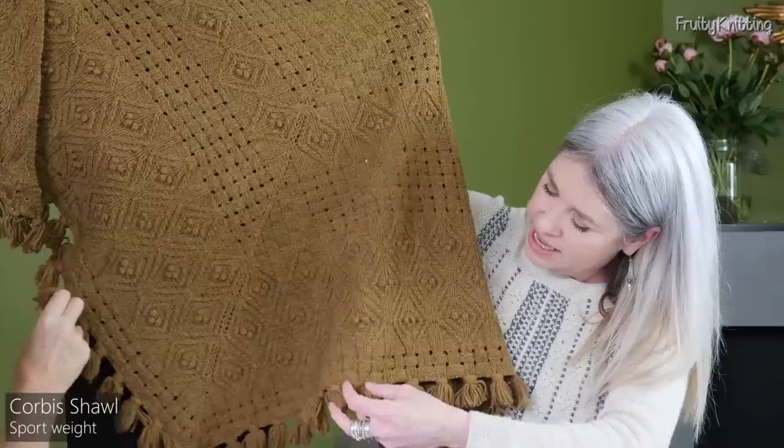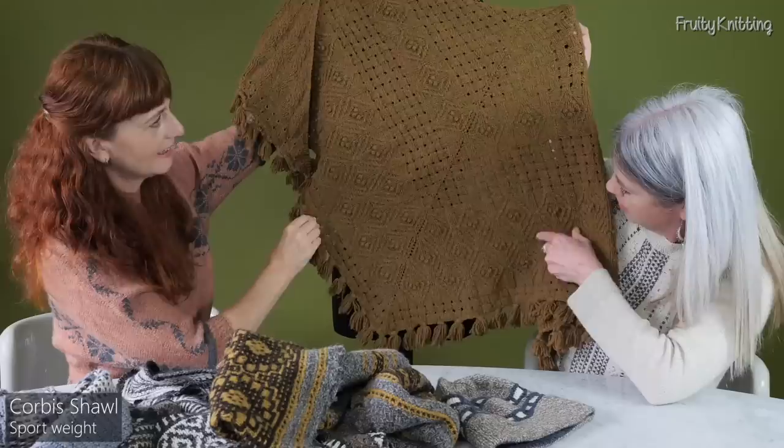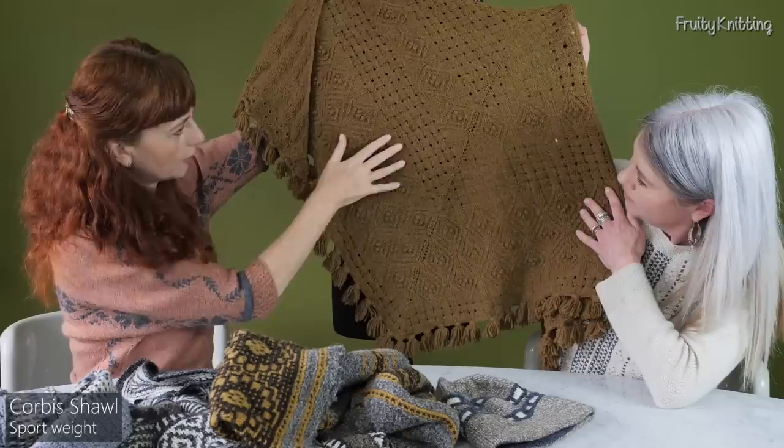And I finished this with little, how do you call them? Tassels? Oh, tassels. Yes. Because they reflect the shape. So this pattern is not a stitch pattern that you've picked up. You've made this up yourself, which is great because it does flow naturally out of the basket weave, doesn't it? Yeah. And that is why I love shawls now.